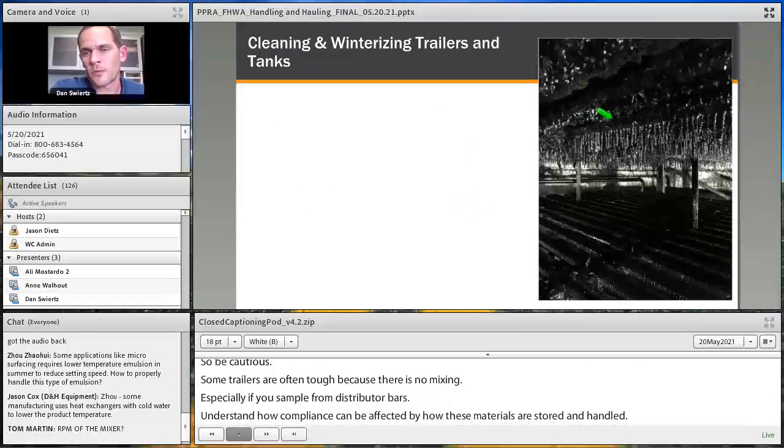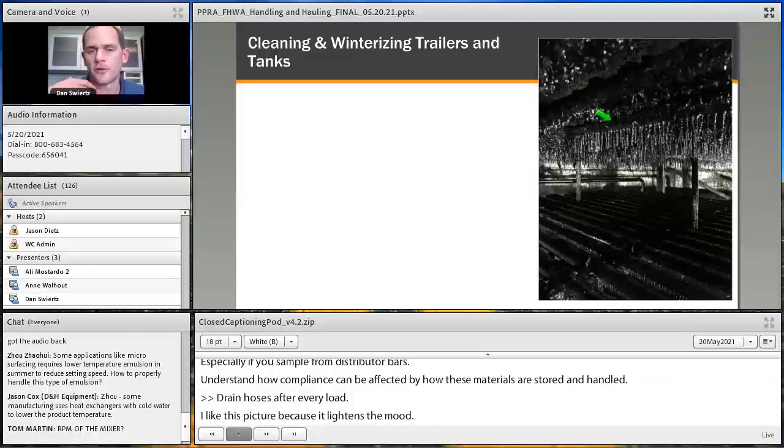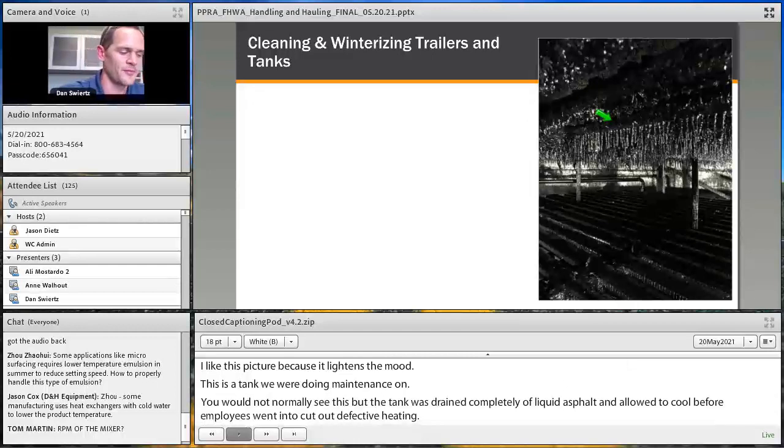This is a tank we were doing maintenance on. You wouldn't normally see this, but the tank was drained completely of liquid asphalt and then allowed to cool before the employees went in to cut out defective heating elements. So I call these asphalticles. They're just liquid asphalt that's dried in sort of this icicle type of manner.